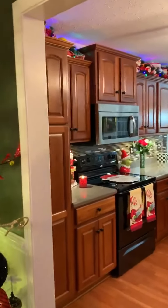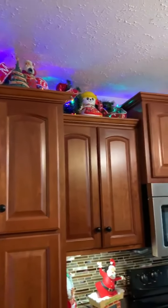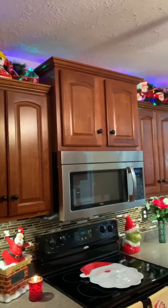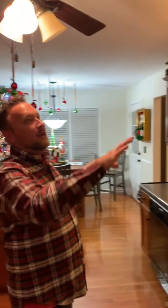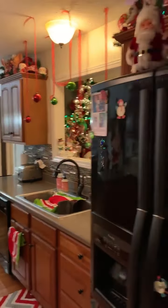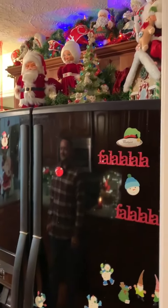Coming into the kitchen, above the cabinets, I always put things from my childhood or that people have left me. Some people I used to decorate for and things like that I've passed on. They mean a lot to me, so bringing them out just makes me feel all warm and fuzzy inside. It's nice to have those memories.